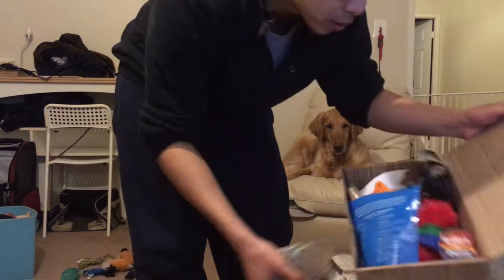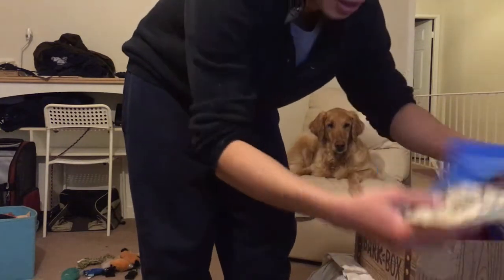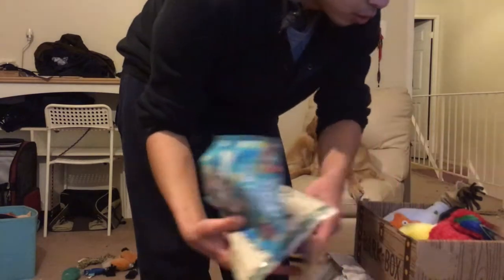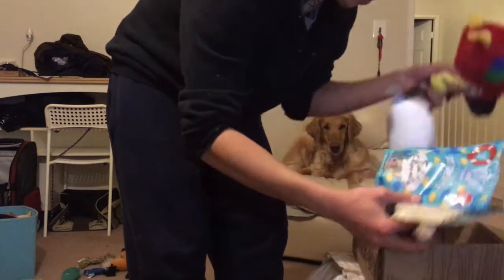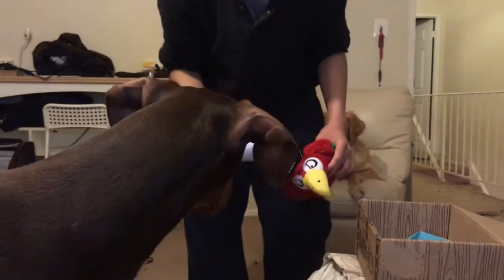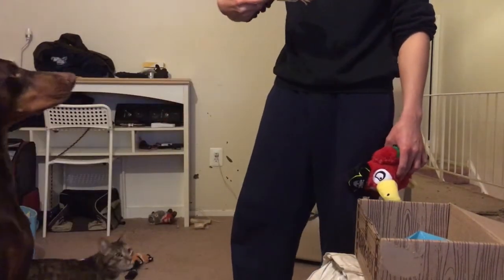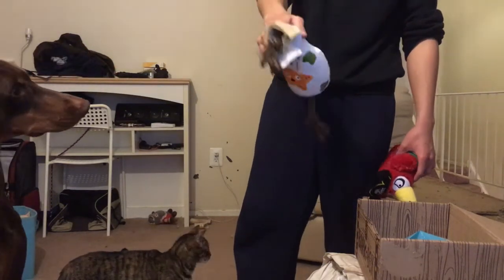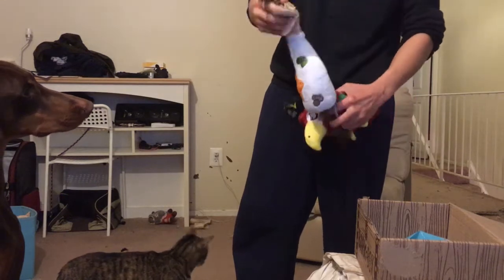That's it for our first box: lamb ho, fish and chips, liver chew, and our two plush here. Henslem really wants Redbird, but I really like this bottle. Hopefully we can get a good clip of Gizzer and Henslem tugging on this rope together.